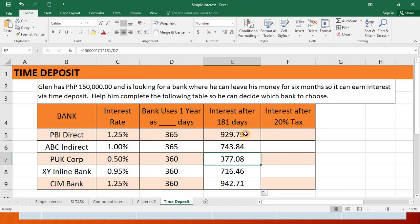377.08. Okay, so this is the interest I gain after 6 months, but take note that in time deposit, there is a withholding tax of 20%, meaning you'll only take home the 80%. So if you take the 80% of this, this is equals 0.8, that's the 80%, multiplied by this interest after 6 months. Press enter, and you have a value of 743.84. Let me copy the formula or drag this formula down up to the last bank.